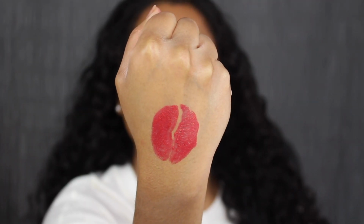Again, I'm going to press my lips together. I want to feel the formula. I can't feel any of the shimmer specks on my lips, which is amazing. Again, I'm going to do a kiss test on the back of my hand to see how much transfer we get. Again, that's a ton of transfer. Here's what my lips look like after the kiss test. You can see my natural lip peeking through, which I don't like.